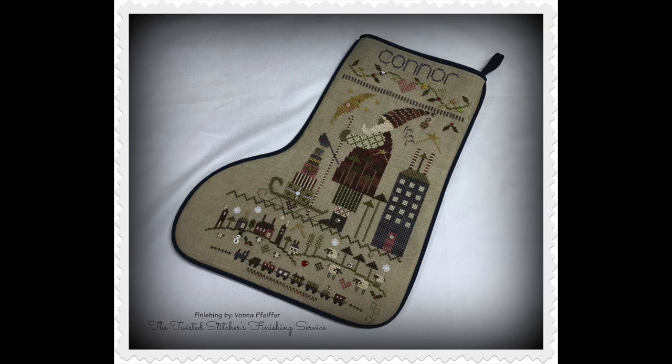The other reason that we stitch is for an audience, to a degree, because everything that you stitch is going to be seen by someone else, except for people like Arlene and Mary who stitch and then stick things in drawers, which we've talked about. Most things that you stitch will be seen by other people, and non-stitchers mostly are not going to be looking at it the way you and I do.